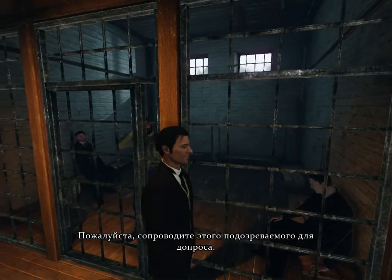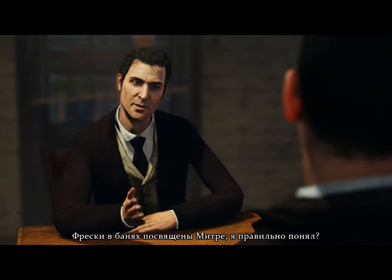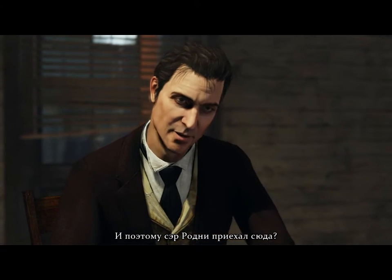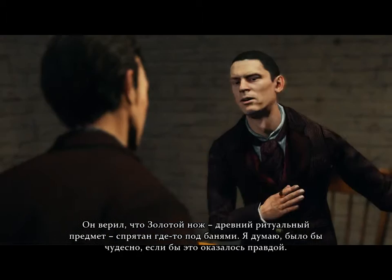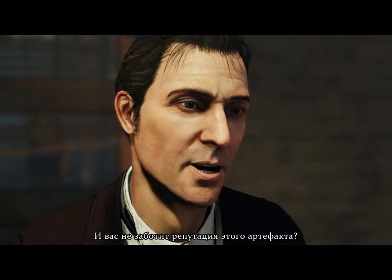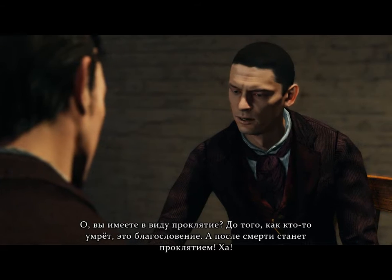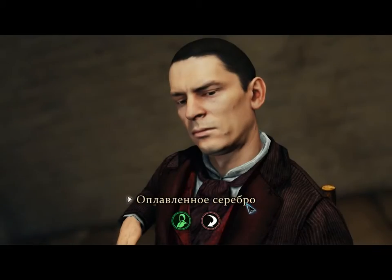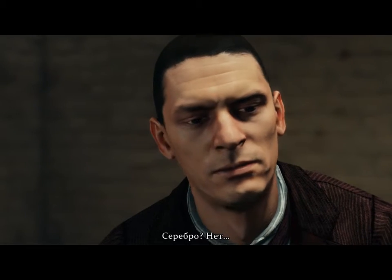Please escort this suspect for interrogation. The paintings in the baths are focused on Mithras, I understand. Yes, they are what make this place remarkable. And that is why Sir Rodney came here? He believed that the golden knife, which is an ancient ritual item, was hidden somewhere around the baths. I admit that it would be wonderful if it were true. And you are not concerned by the reputation of this artifact? You mean the curse. Before someone is dead, it is a blessing. After they are dead, well, then it becomes a curse. Some melted silver was found inside the steam room brazier. Do you know where it came from? Silver? No.